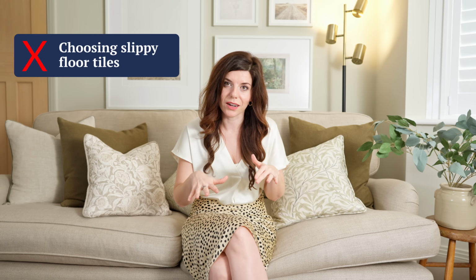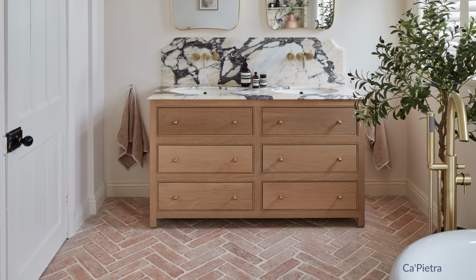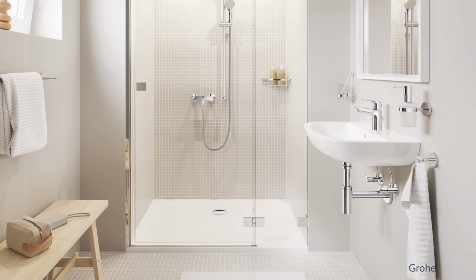Another big bathroom design mistake is not choosing suitable or grippy enough floor tiles in wet room showers. Wet room floor tiles need to have a slip rating of R11 or higher to prevent any accidents, and just so that you can stride around your bathroom in confidence and comfort. And keep in mind that some tiles aren't actually designed to handle standing water in wet rooms, so always check with your supplier first.